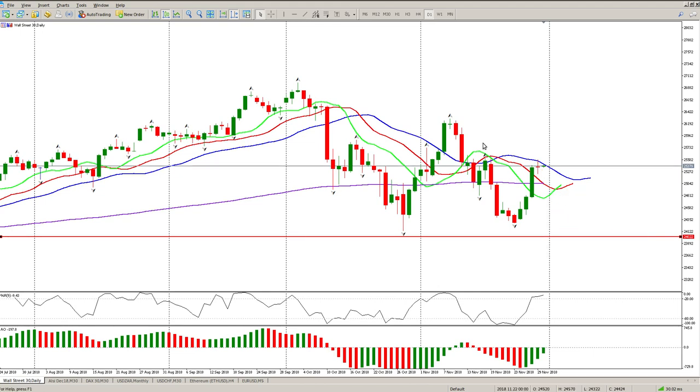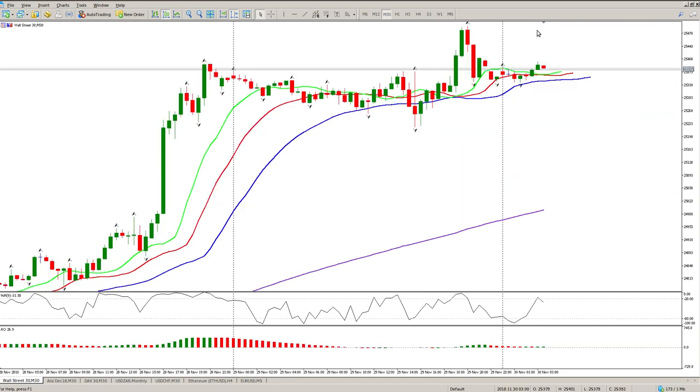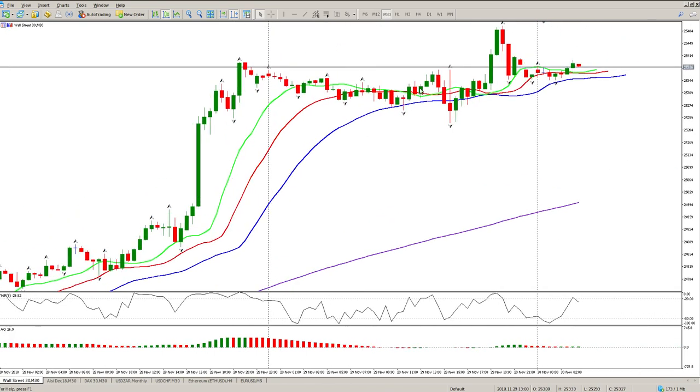But yeah, I'm again not in. I'm not entirely convinced. I mean, even looking at the half hour, you see how you would have expected to be able to take a long off here because you had a fairly strong trend up and you had a bit of a rally, but then immediately would have been stopped out.